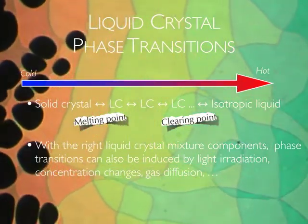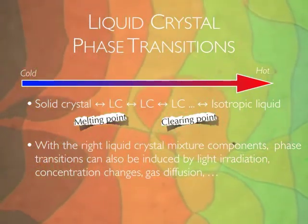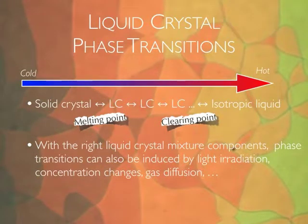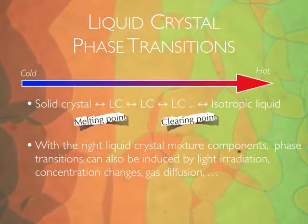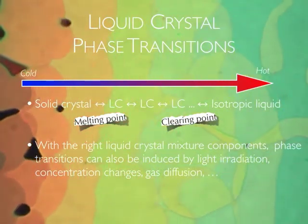In this case, we're heating. That's what you often do. You induce a phase transition by heating, like you boil water or you melt ice. But you can induce them with light. You can induce them with gas exposure. You can induce them with various contaminants and so on. And this can all be used for sensing. That's why it's quite interesting in that context.